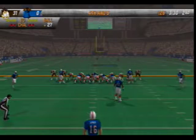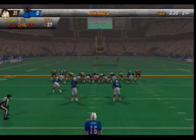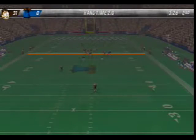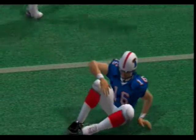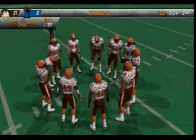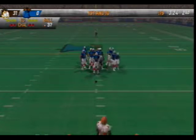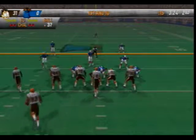Johnson will come in now to punt it away. Nelson back to return. Fair catch. Fair catch made at the 37-yard line. Ball on their own 37. Ball on the 37-yard line.